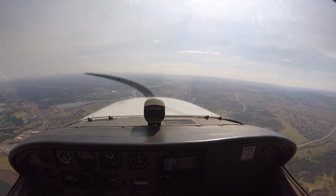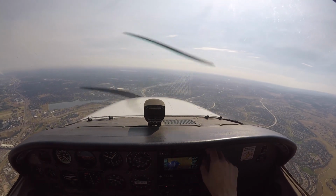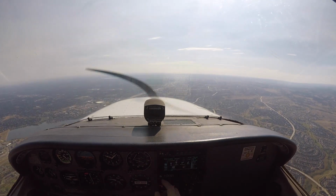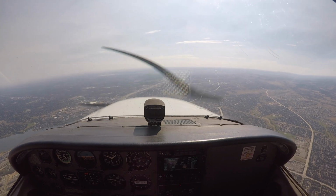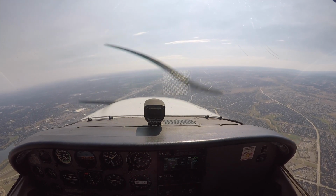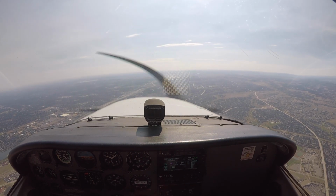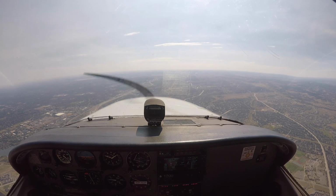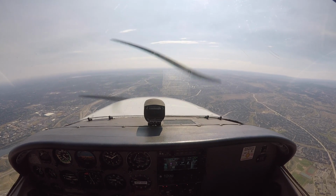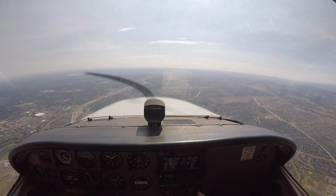Centennial Southwest, Skyhawk 272 Sierra Papa over Chatfield Reservoir, departing to the east at 8,000 feet. Last call, Southwest. Centennial Tower, Skyhawk 272 Sierra Papa, 8 miles to the west with uniform inbound for touch and goes. Cessna 272 Sierra Papa, Centennial Tower, ident, contact tower on 123.7. Over to 123.7, 272 Sierra Papa.